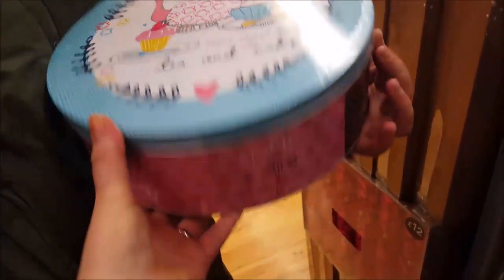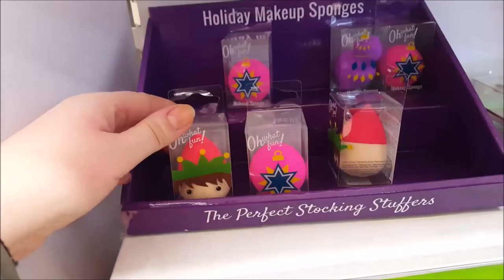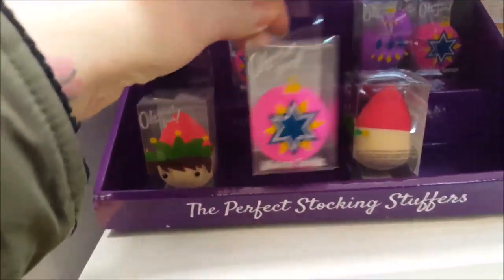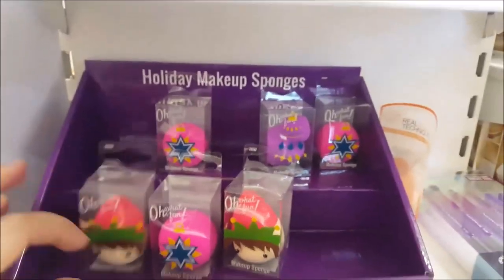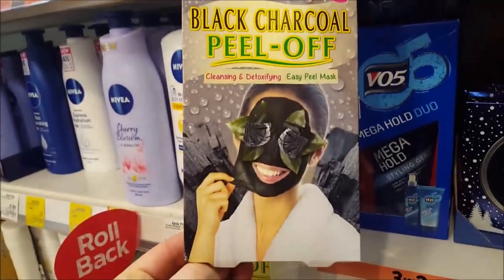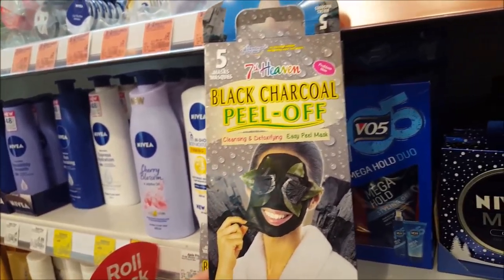Here's a cake tin here. It's got three cake tins in it, and that's just £10 for three. Here's some little stocking fillers here. There's some little makeup sponges with different designs on the front. They're quite sweet. Doesn't say how much they are though, so I can't tell you that, I'm afraid. And if you use these little peel-off masks, there's five in a pack for a fiver. They really hurt. Why do you use them if they hurt? Because it makes your face nice. Oh, it makes your face nice.